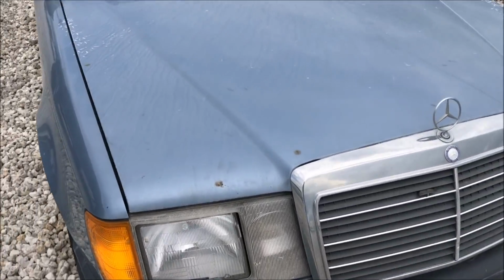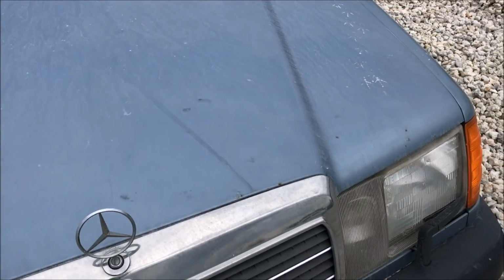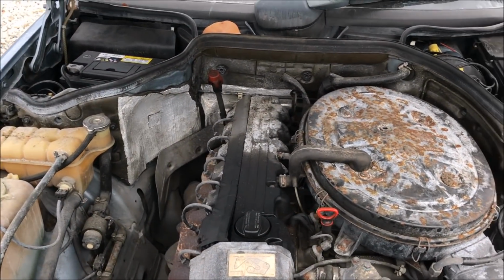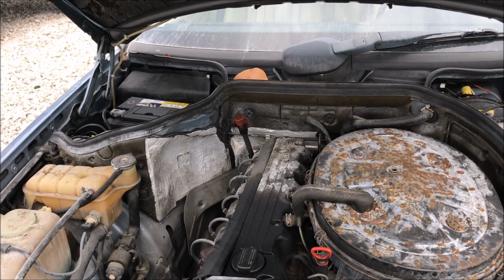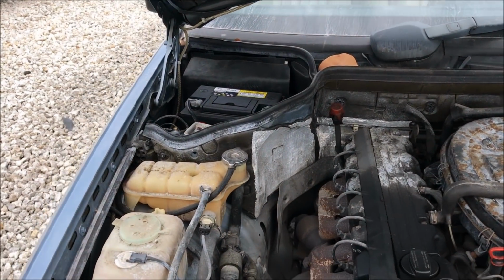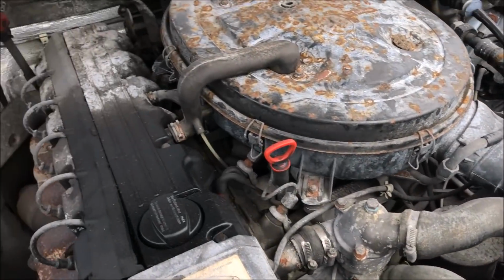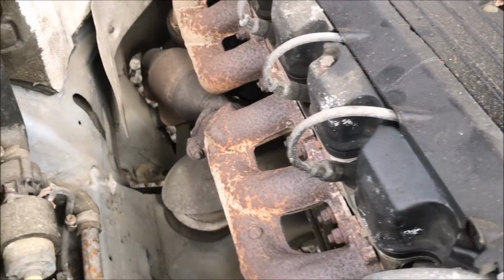You can see a few blemishes on the hood here. Nothing too severe, nothing that can't be touched up and repaired very easily at this point. You can tell it was definitely a seaside car. Like I said, Key Biscayne's an island. There's always salt in the air blowing around, so obviously it's kind of attacked all the unpainted surfaces here. But the engine looks very clean.